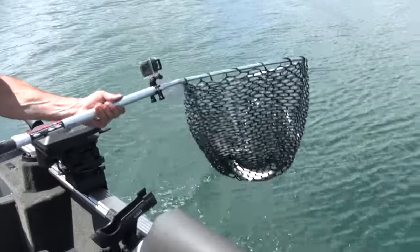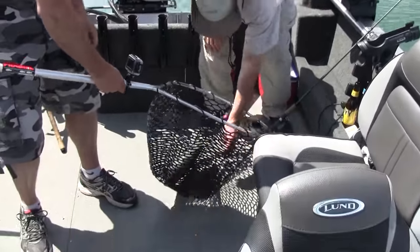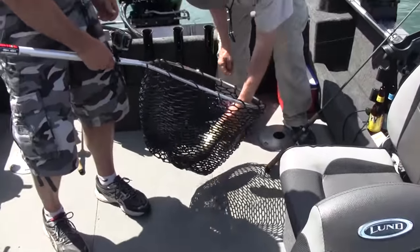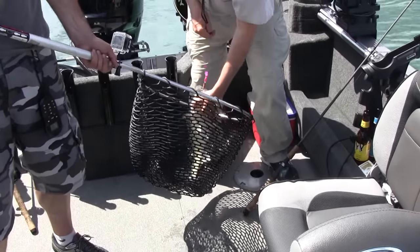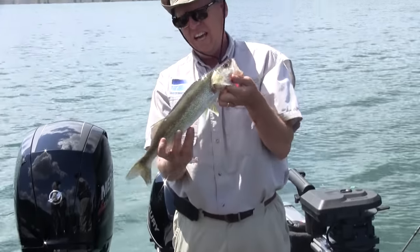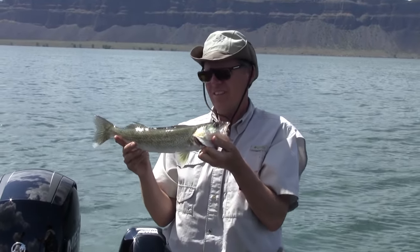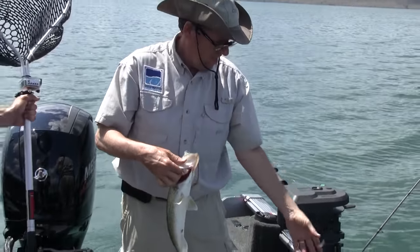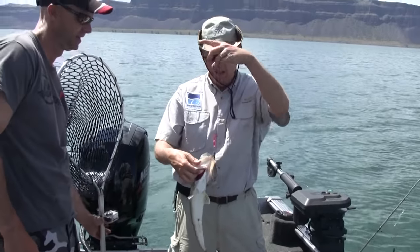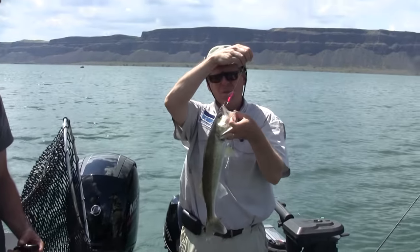Nice. There we go. On the purple. So that is a keeper. 16 inches, right? Oh yeah. That's probably 17-ish. Got a smile blade by Mac Lures.